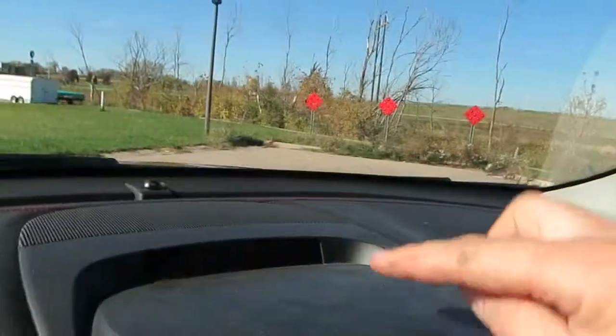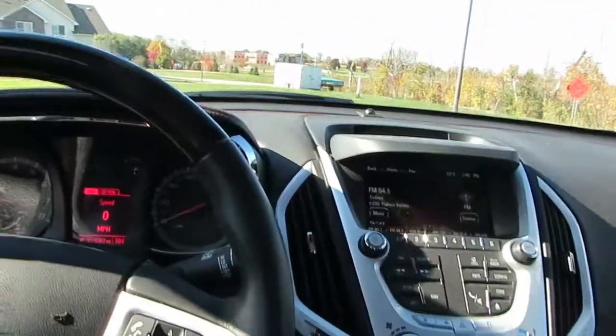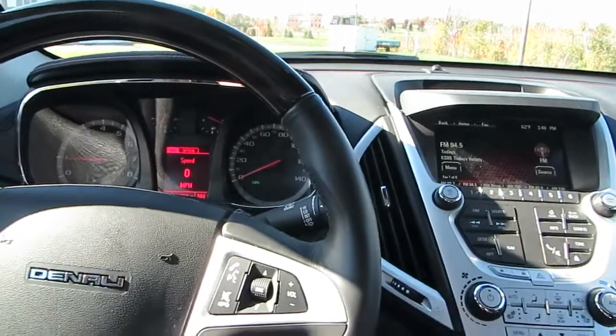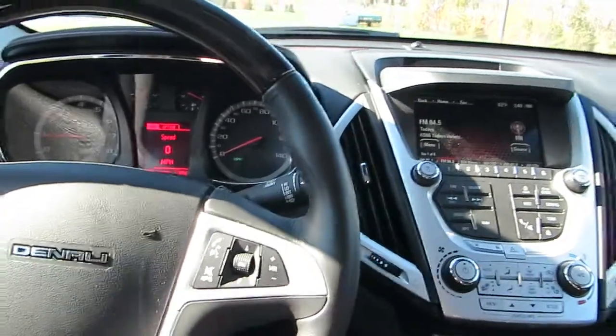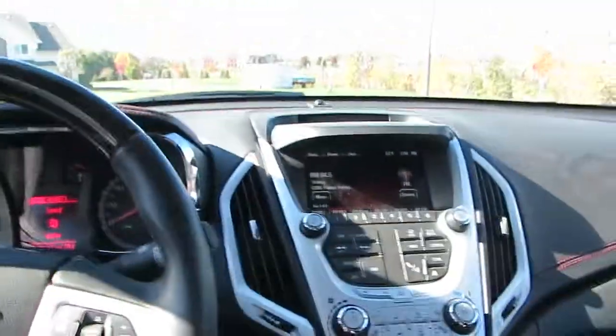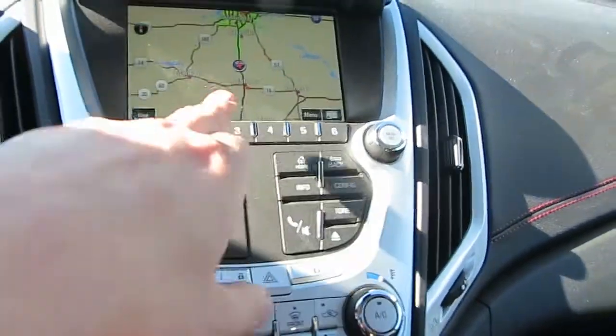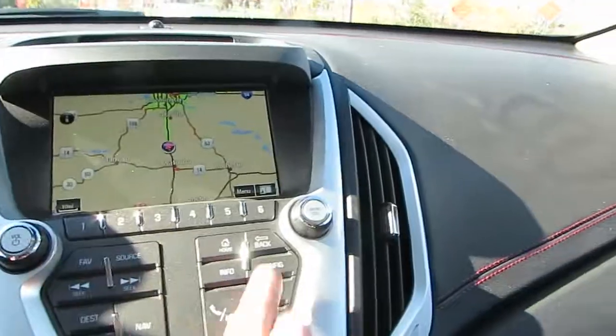And this camera, it detects the collision alert. So if somebody's in front of you, and they slam on their brakes, it'll disengage the gas. So basically it'll slow down the vehicle for you in the event somebody slams on the brakes and you're messing with the radio or something like that. We do have built-in navigation, as you can see here.